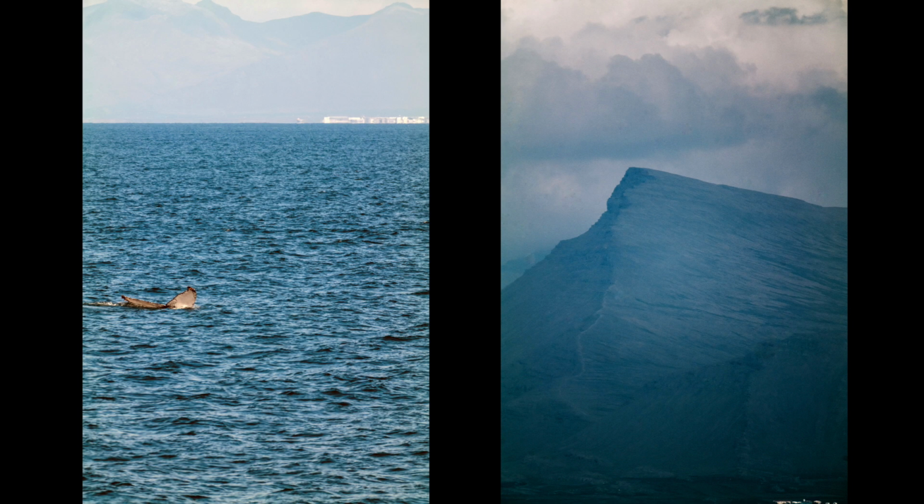Again, here, same lens, doing some touristy stuff. Basically, that's in the Bay of Reykjavik, and that's a humpback whale. One of the images I took. Not very interesting per se, but I was testing this lens, so it was a really good occasion.